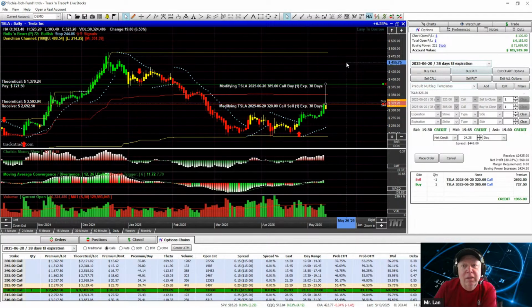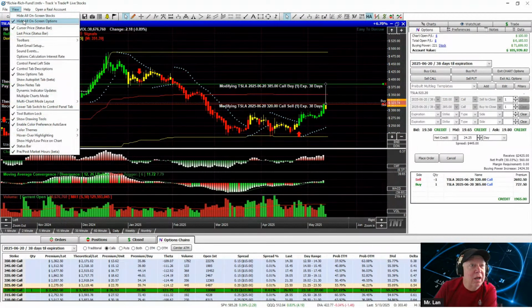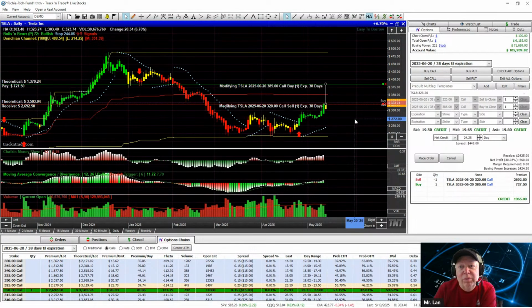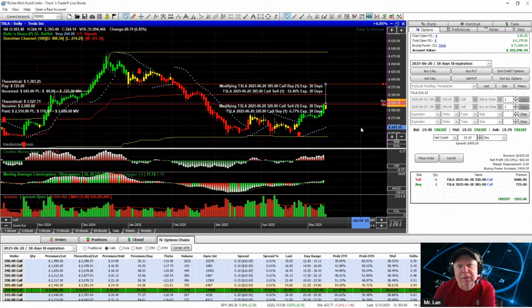Yes, hide them. Wait, how come it didn't hide them? View, hide on-screen options. Are you sure you want to hide the options, positions, orders? Oh, you know what? It's not going to hide the open orders, because they're not filled. That should hide those too, I think, not just the filled ones. Oh, well, let's turn that back off then. Okay, so we're going to come in here. It is a lot of extra text on there, but it's all right. We'll be fine.